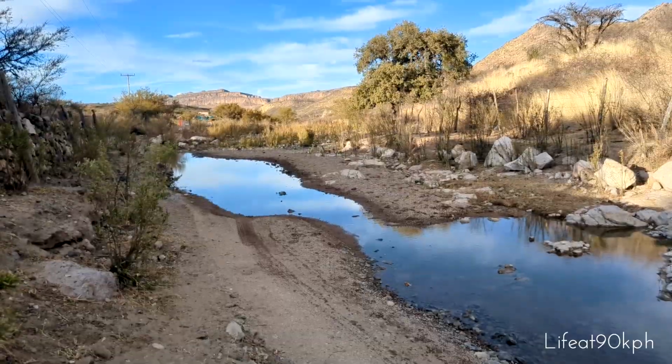But we have to make it through this little river. It should be fine, but the sand is pretty soft here, so we're going to just film it and see how it goes.